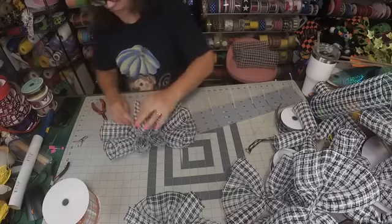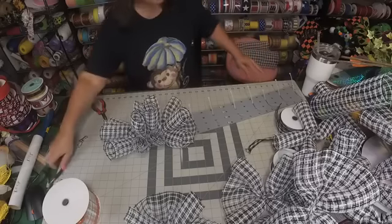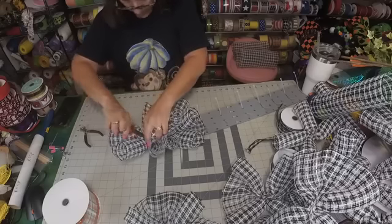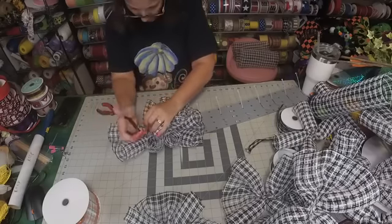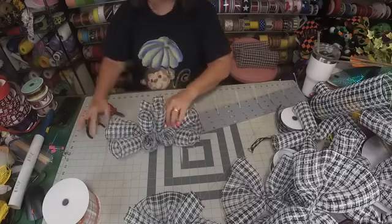Let me cut these off as we go. Okay, I don't know where my zip tie gun went, but that's all right. These nippers come in your mystery box as well.